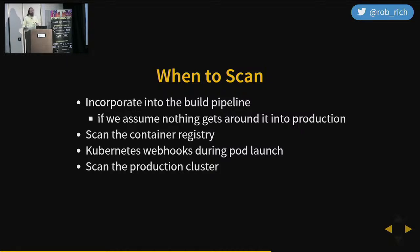So we might look to our container registry. Now, the assumption of scanning our container registry is that everything flows through our container registry. Are we pulling anything from Docker Hub or any other public registries? Do our Helm charts reach into any public repositories? If so, then maybe the container registry isn't enough. Or maybe we have a corporate policy that says, let's pull them from all those external resources and cache them in our local repository as well. So next we could look at Kubernetes webhooks. Let's come back to that one because that one is really interesting.